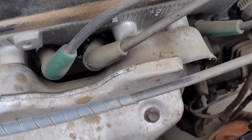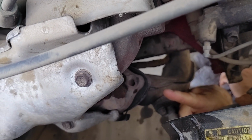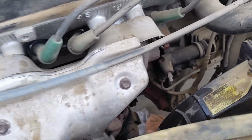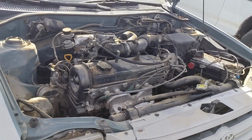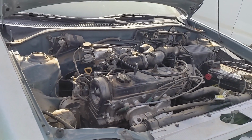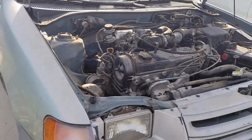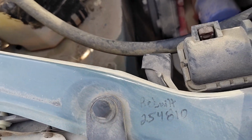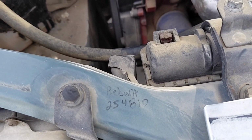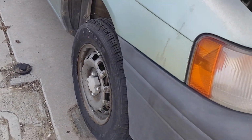We found that was because the stud on the exhaust was missing right there. So we're going to run to the parts place and get a new stud and the nut for it, and also that exhaust donut, and then we're going to get this thing going. The motor was rebuilt at 254,810 miles. I don't know how many are on it now, but it's not much more than that. And it's got new tires on it, and those tires need air.